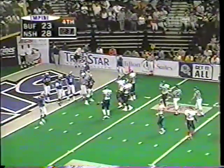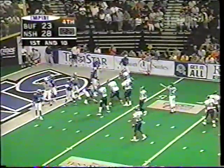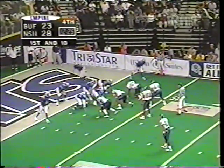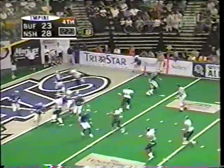Well, the key right now for the Buffalo Destroyers, don't make mistakes. In other words, don't commit silly penalties and play solid defense. And that works on both sides of the ball at this point.